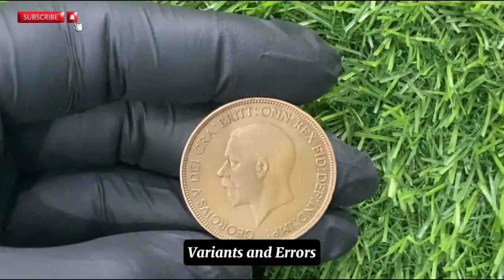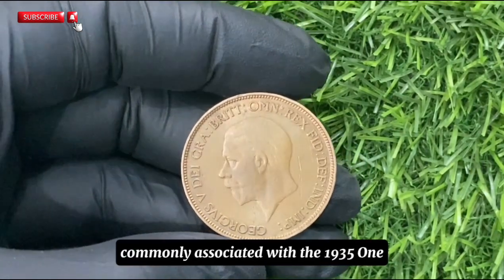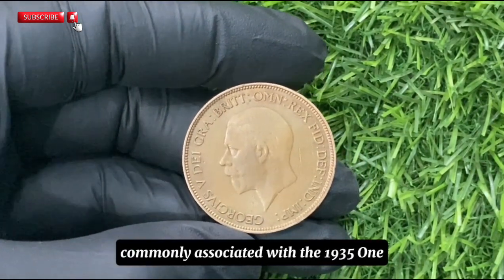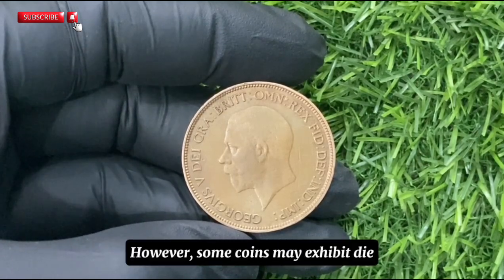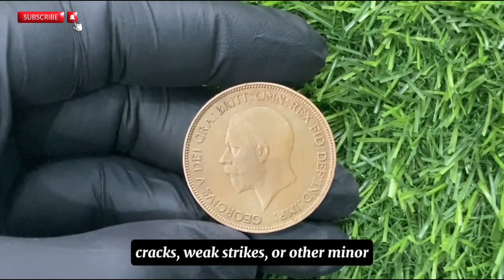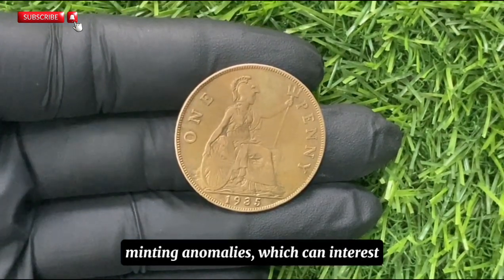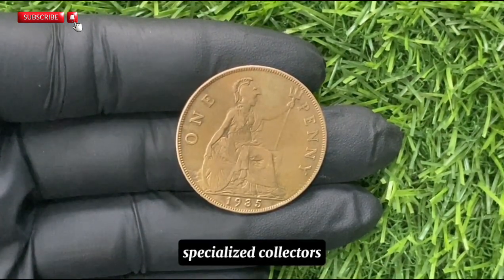Variants and errors. No major errors or varieties are commonly associated with the 1935 1 penny. However, some coins may exhibit die cracks, weak strikes, or other minor minting anomalies which can interest specialized collectors.